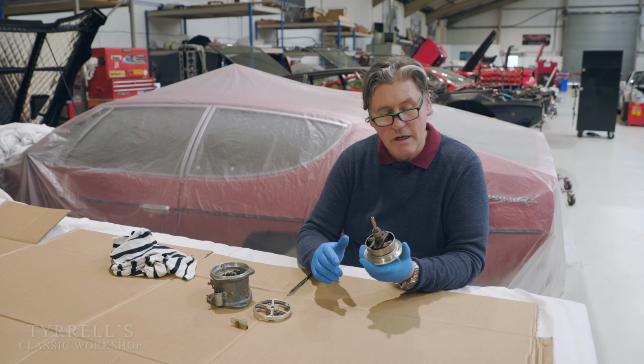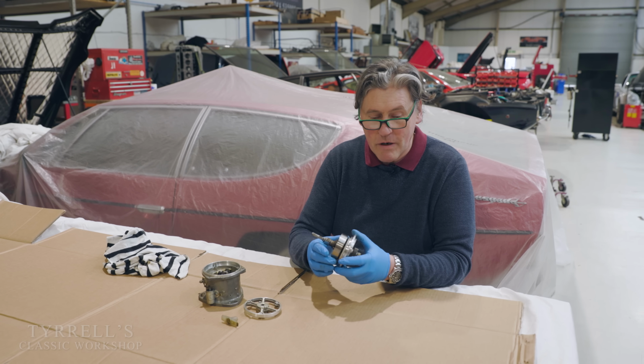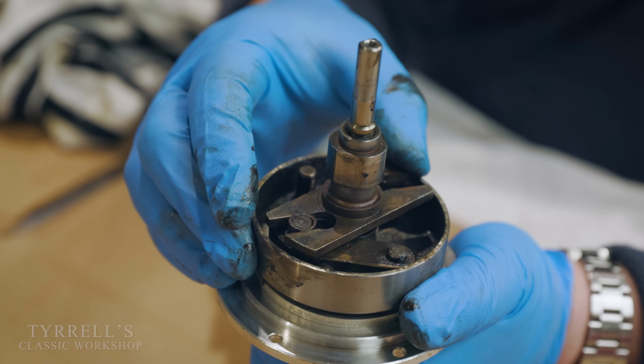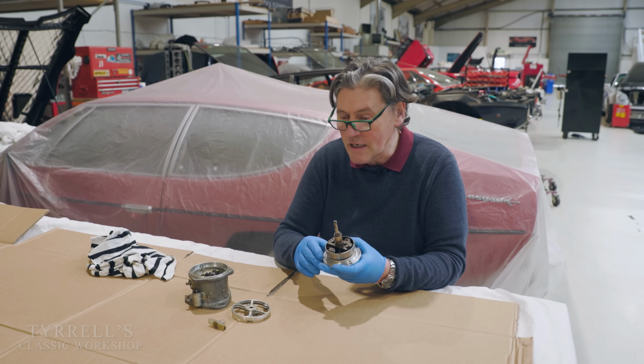We did fit electronic ignition to this car when we restored it, quite whizzy electronic distributors, fully electronic, but unfortunately one of them has very unusually failed, so we put it back on this conventional Marelli Lamborghini system, which is what they had on when they were new. And actually they work surprisingly well if they're maintained.